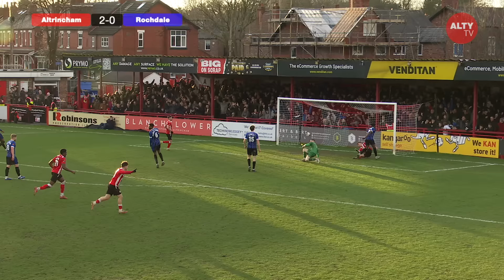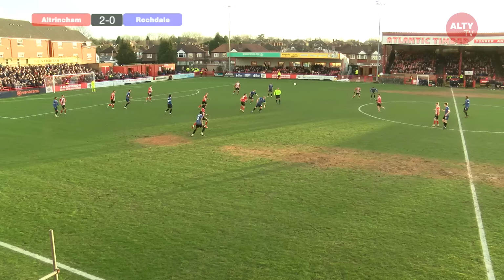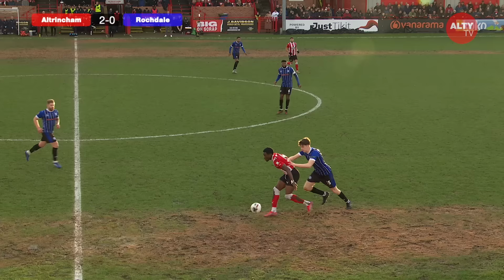Huge goal for the home side there, because Rochdale was certainly asking a few questions. It's been a really even game. Altrincham certainly deserve to be ahead, but not much in it, and now a 2-goal cushion, which is certainly something to defend and build on.